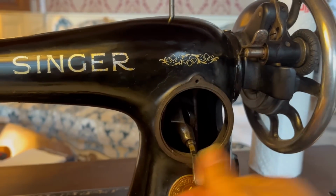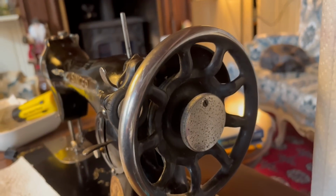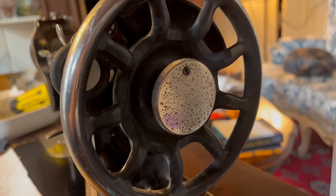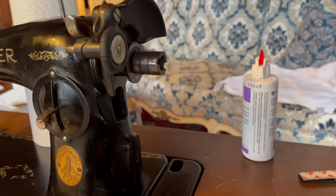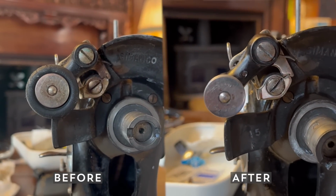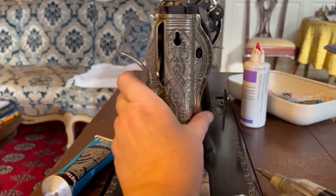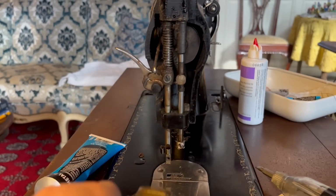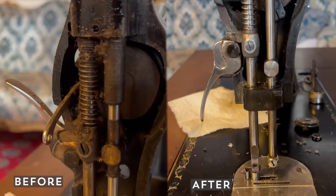Right, a bit of dusting, a bit of oil. Things seem to be moving in there. Time to do one of my favorite bits, which is the wheel. So there's one little screw there. Let's see what we can get off and discover. That's what it looks like with the wheel off. Let's get some polishing done. Time to take the very pretty front casing off. Well, it's a bit gucky, but maybe it's not too bad.